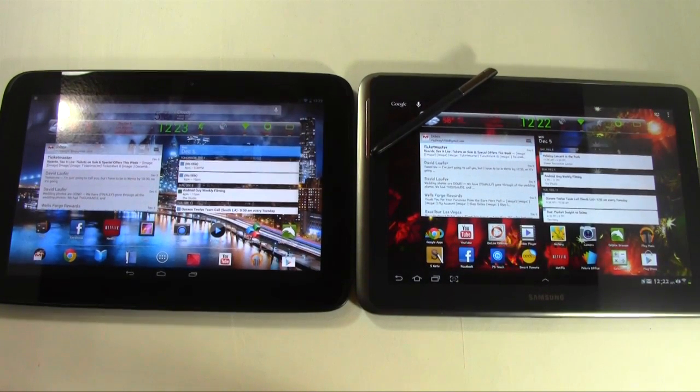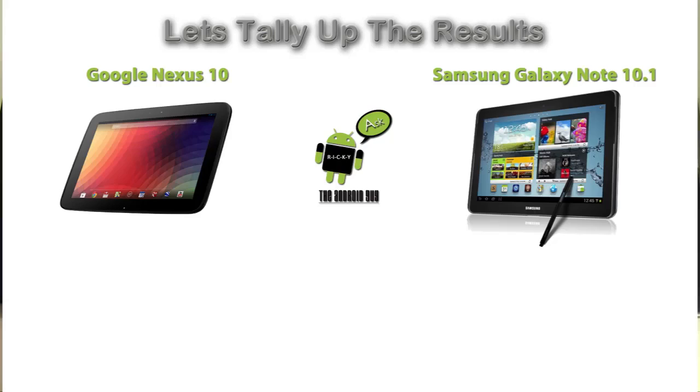Now let's tally them up, guys, and see which one comes out on top. Alright, so for look and feel, it will go to the Nexus 10. Definitely the best feeling device I've ever felt when it comes to a tablet, and I truly urge you to feel it for yourself.